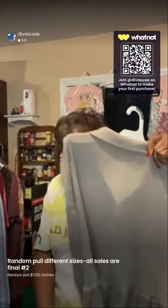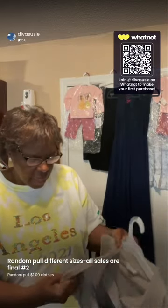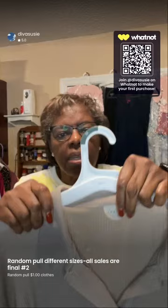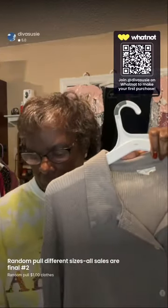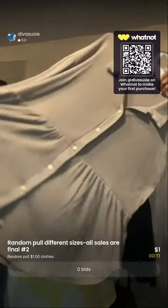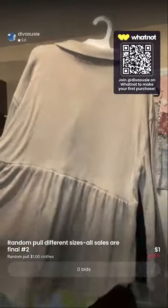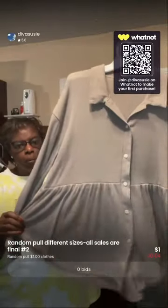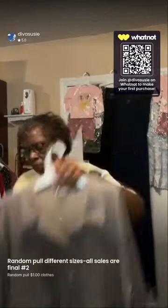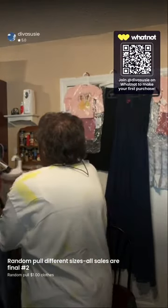This is a baby doll top, sweater-like, size medium. This is the name brand. It's a collar. It's long sleeve. Really soft material. Size medium.